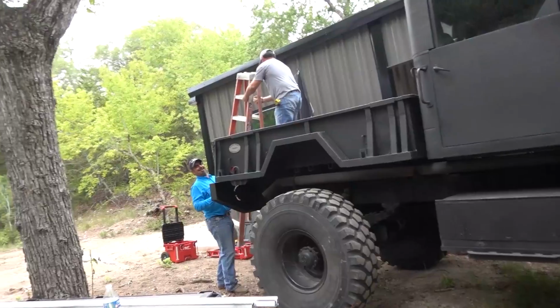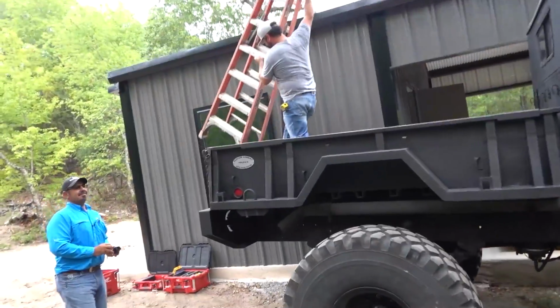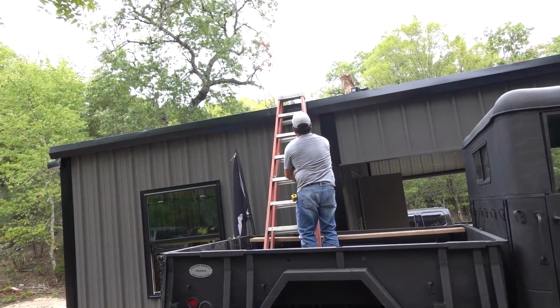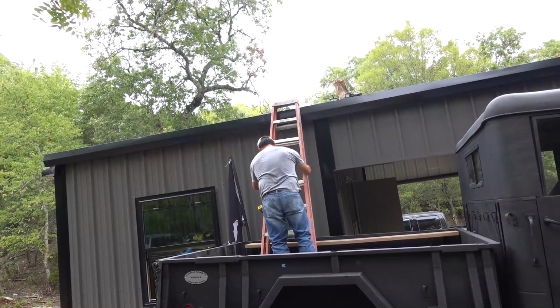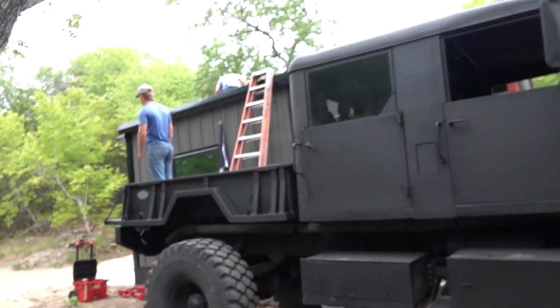This was Eric's idea. Good morning, Eric. Gotta get it done, man. This'll work. This'll work. Burning daylight. Oh yeah. Look at that. Super safe. I'll just put it on the roof. Perfect timing. The ladders have arrived as soon as we got the 5-ton in position. But that's working pretty good up there.